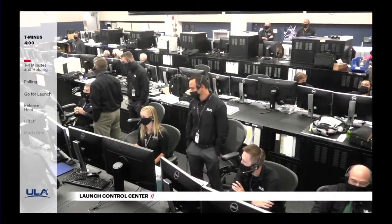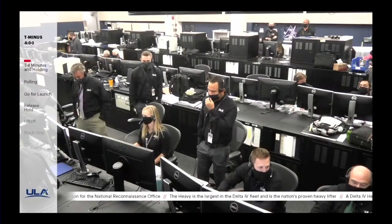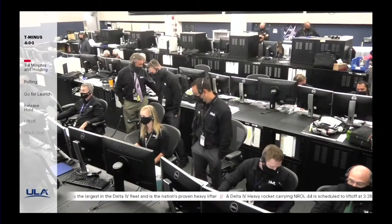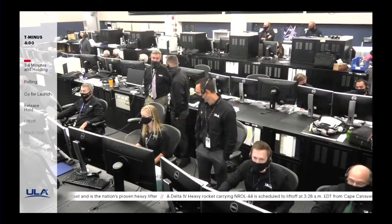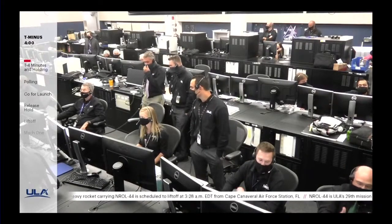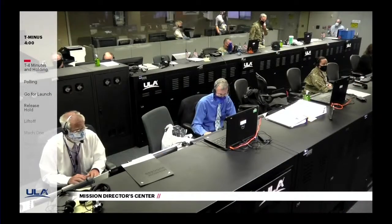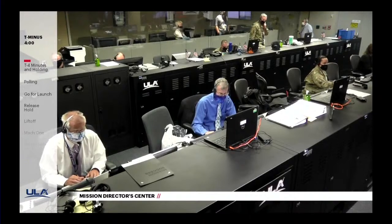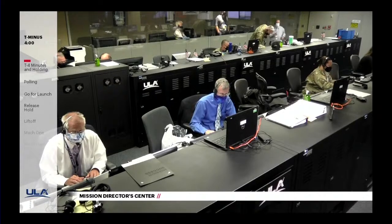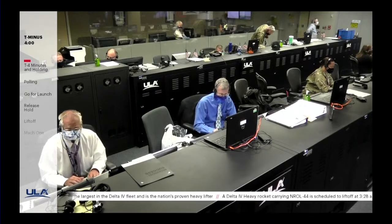This is Delta Launch Control at T-minus 4 minutes and holding. As you can see on your screen, this is a view from the Launch Control Center at the Delta Operations Center. The team in the LCC is responsible for the final pre-launch checkouts, fueling, and launch of the Delta IV Heavy vehicle. This is the Mission Director Center, or MDC. Within the MDC, you'll find the ULA Launch Director and the NRO Mission Director, who you just heard as they received an outbrief on the anomaly we have been working and then provided direction on that new T0.